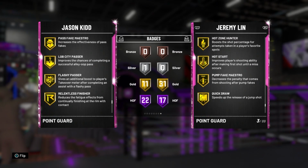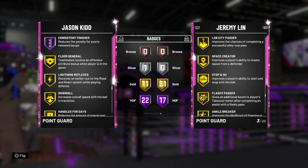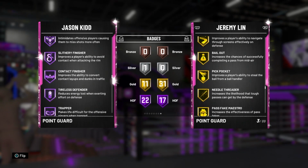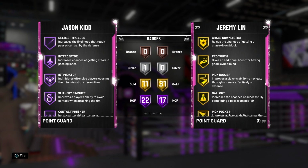Hot Zone Hunter, Hot Start, Pump Fake Maestro. They both have Difficult Shots. Jeremy does have Ankle Breaker on gold. He does have Stop and Go and Space Creator on gold, which Jason had on Hall of Fame. He has the passing ones too, the Needle Threader. He has Pickpocket and Pick Dodger. He has those on gold. So the ones that he was missing on Hall of Fame, he'll have on gold.